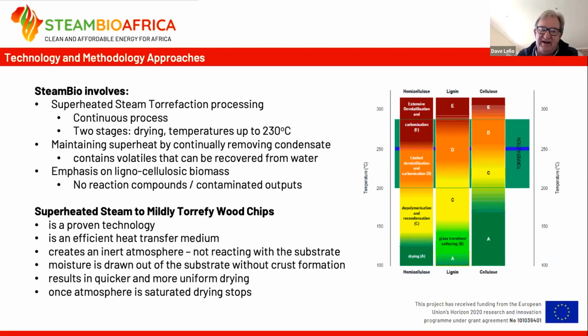We are not adding any other products into the process. There are no additional chemicals or materials that have been added to aid the torrefaction. So it's purely the biomass that's going in the one end and coming out the other end.